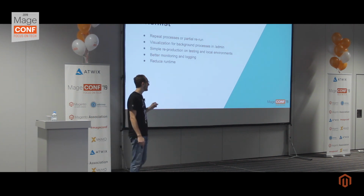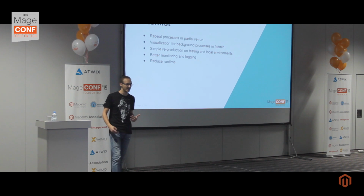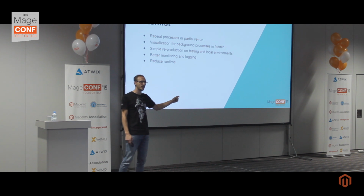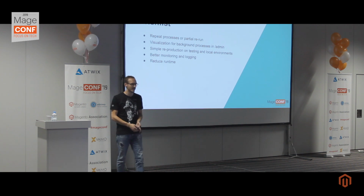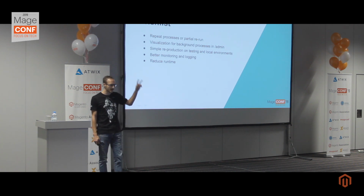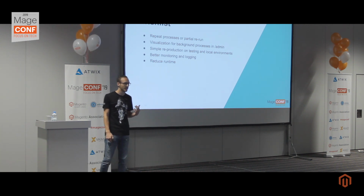Also, how do I visualize this stuff to a merchant who's working in the backend and does not understand what happens in the background? How do I reproduce issues on my local or test environment? I can just say, this process was broken, pull it here and repeat it so that I can debug it and stuff like this. Monitoring of all the stuff, so I need some kind of alert if something is broken. And also, of course, reduce the runtime of my processes.